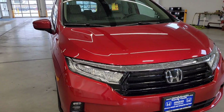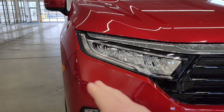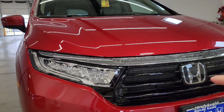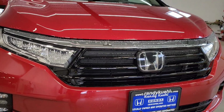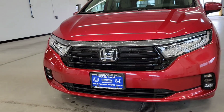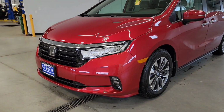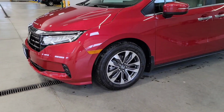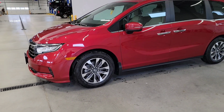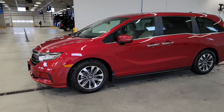Now, as we get up here to this beautiful radiant red, you can see you have LED headlights, LED daytime running lights. You've got those LED fog lights right down there, a little bit of chrome action within that front grille. Nice little black finish in the grille as well. We're going to have an acoustic windshield, which makes it a little more of a quieter ride. Come right over here to these nice 18-inch alloy rims. You're also going to have your tire pressure monitoring system. It's going to be a direct one with fill assist. I have a video that talks a little more about that. Feel free to check that out, okay?